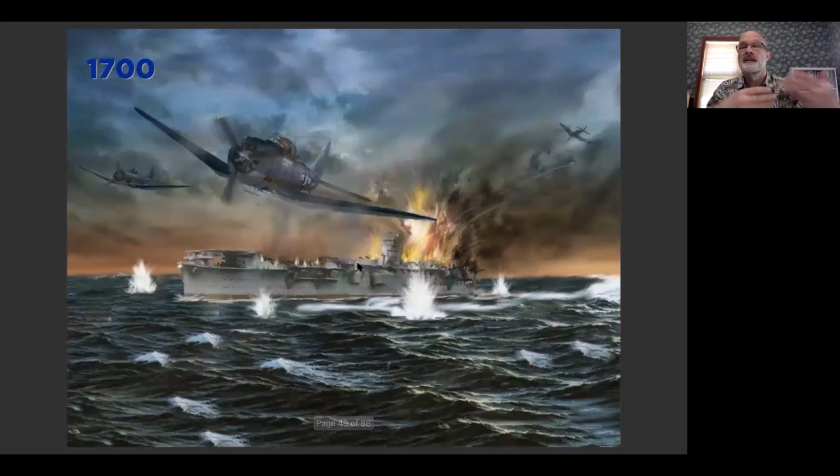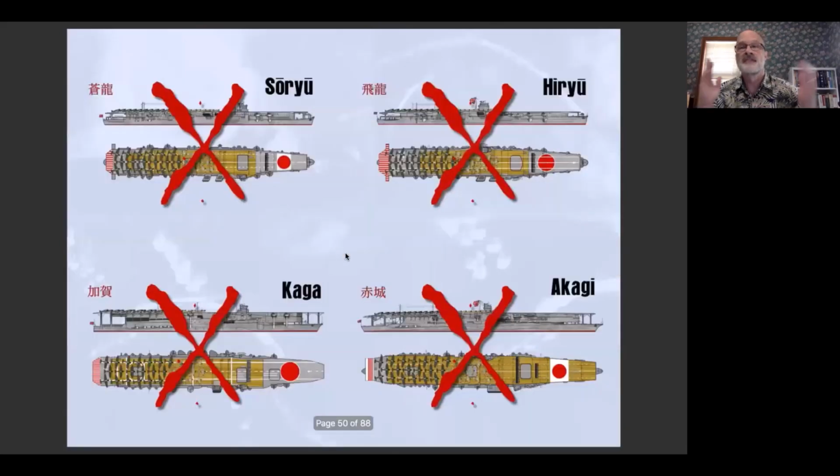However, later on in the afternoon, the Americans now detect Hiryu and send their remaining dive bombers after her and knock her out of business at about 5 p.m. in the afternoon. And this effectively decides the battle in the Americans' favor. All 4 Japanese carriers now have been wrecked and will be sinking either shortly thereafter or early tomorrow morning.